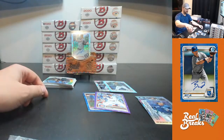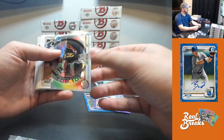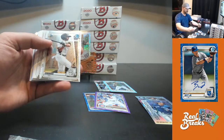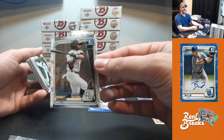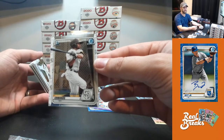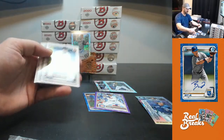And that's going to wrap. Oh, nope, there's a little bit more. Luis Patino. Xavier Edwards is a stud. Finally gets his first Bowman. Finally. He was a 2018 first round draft pick and is just now getting his first Bowman. Red Sox talent pipeline.